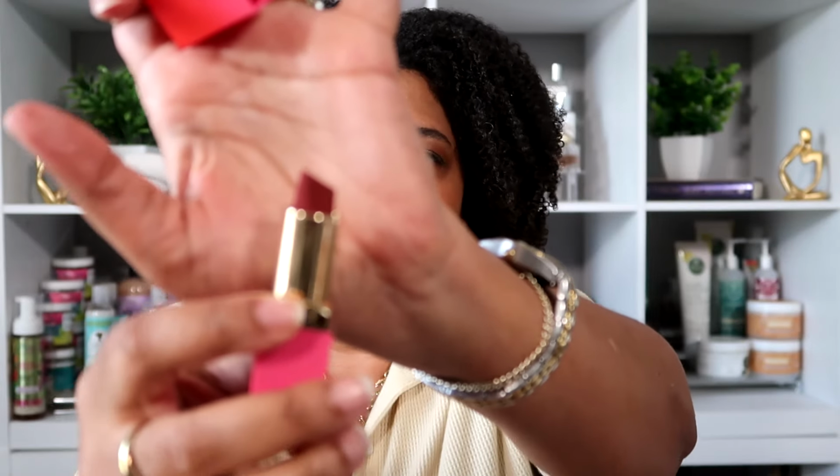Okay, now the lipsticks that I picked up, now these are really out of my comfort zone. Y'all gonna be like, what the heck? They're reds. Y'all know I don't do red, but I said I need a red. I might go out, I need a red. So I picked up a couple different color reds.